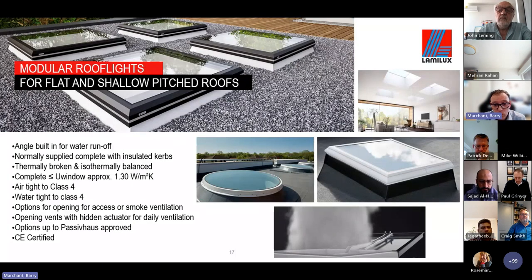We have a full range of modular glass roof lights suitable for flat or shallow pitched applications. And these include products with an angle built into the frame. I became an expert over the years at going to building sites and helping a builder calculate what a 3-degree pitch is over a given distance, and drawing it all on with Sharpies and stuff. You don't need to do anything like that, so it's a lot easier.